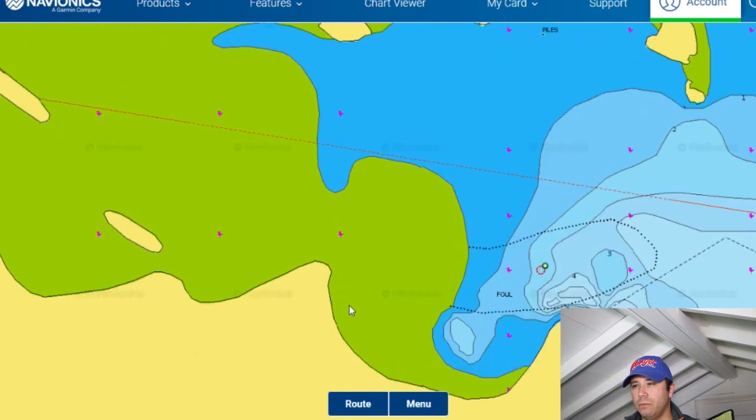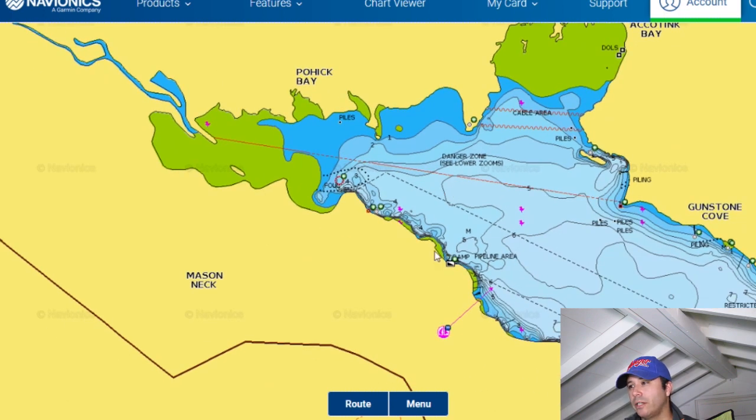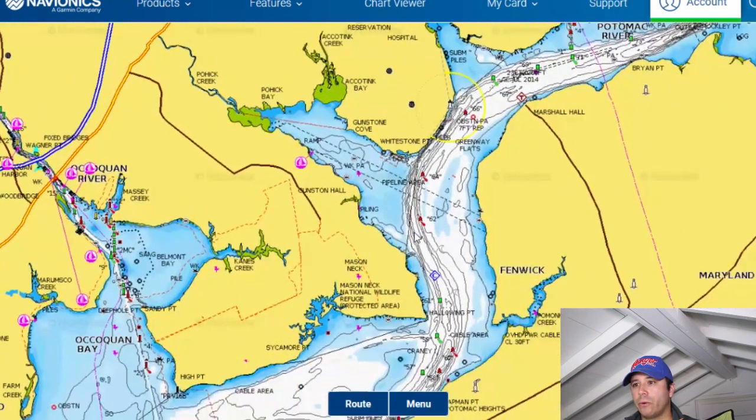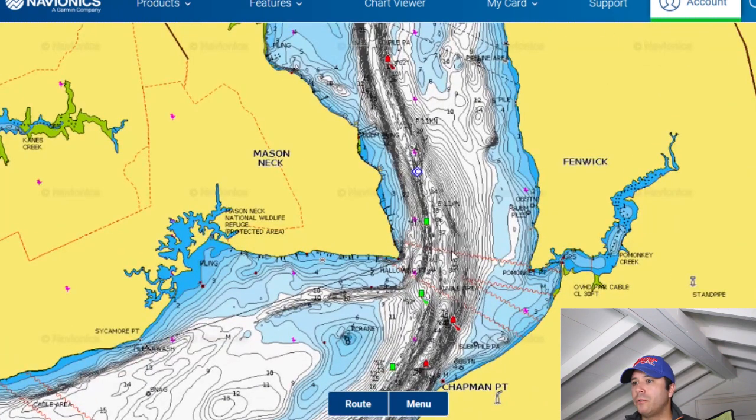But we've had some kayak tournaments in this area, some pretty good bags that come out of this area. It's just going to take some time to figure out where they're at. But there's definitely fish in this area. Definitely a good creek to check out. Always gets some notoriety and some good fish that are caught back in that area. All right, moving on down.